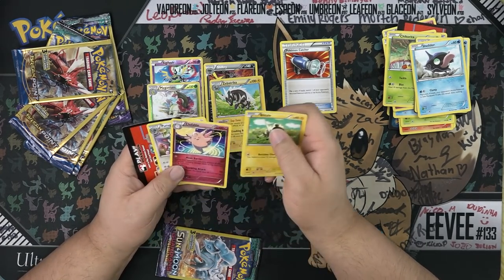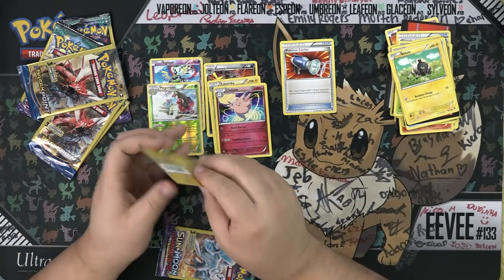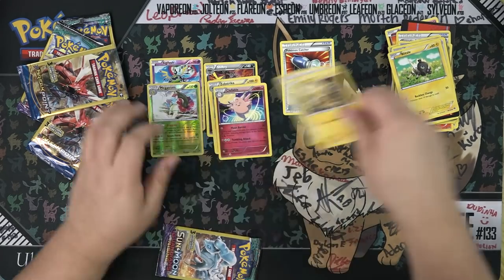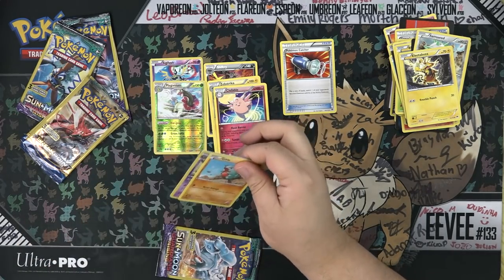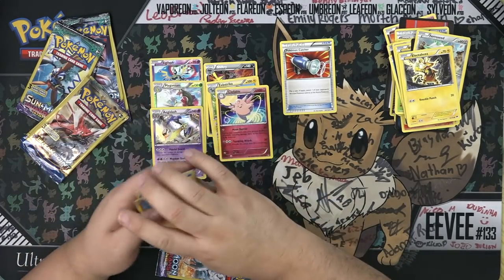Let's see. I'm getting some rares, just some regular rares. I got a Conkeldurr right there. Let's see, Electabuzz, that is not a rare. I did get a Pokemon catcher right there, so that's pretty neat. Ooh, we got an Aegislash, and you go right there.